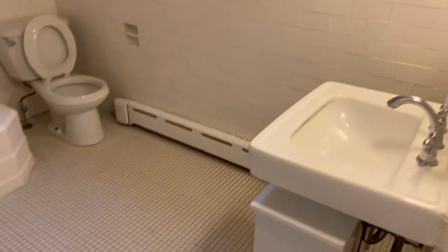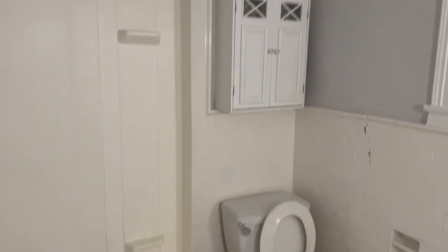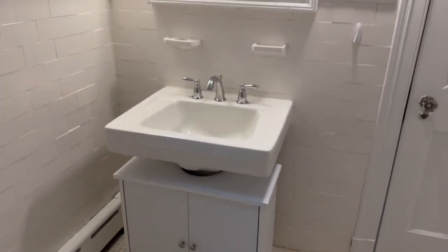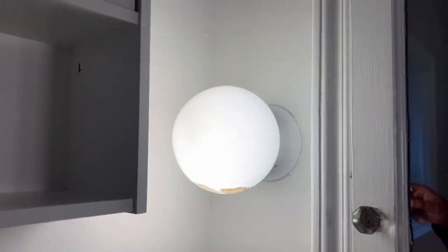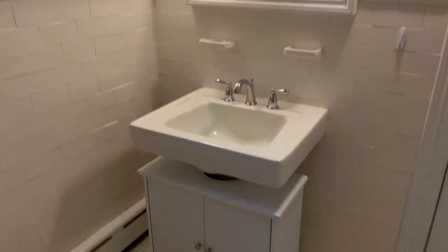And through this door, you go into this beautiful bathroom where you have very nice tile floor, a toilet, a storage cabinet, and also you have here sink, medicine cabinet, additional storage cabinet. Got another one here. This is your medicine cabinet, what it looks like. You also have a smaller one here. You got additional storage place here. You also have a window for a fresh air. Under the sink, you also have additional storage.